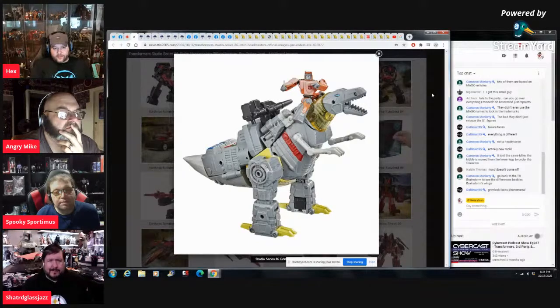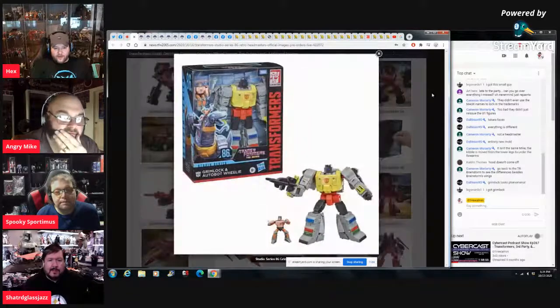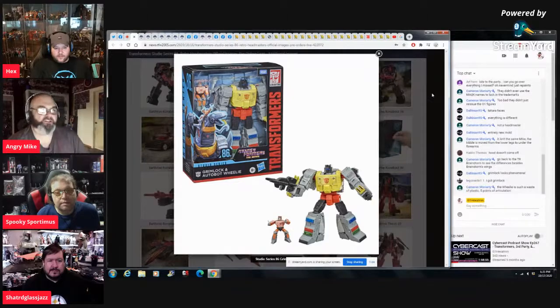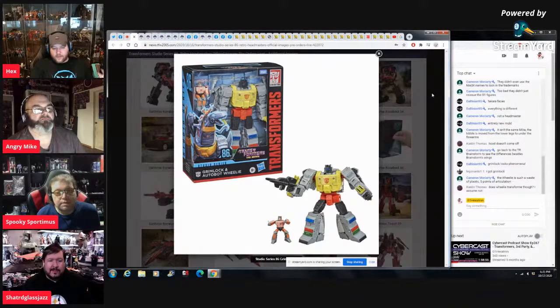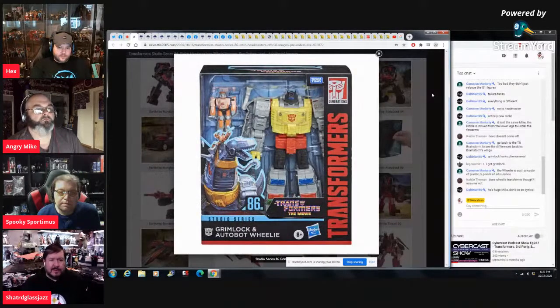I already have a wheelie though, the one that we got a while back. If I remember correctly, it wasn't too bad. People were actually complaining online that the wheelie didn't transform. It doesn't. Well, that's why you got the one that came out a couple years ago that already transforms. And I think it fits with the Studio Series too, because if you got the Shockwave, you get the little parachute guy. Right, it kind of fits in with what they're doing with Studio Series.